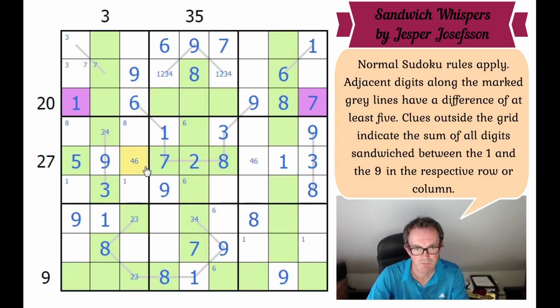6 here, look, fixes that. That's a 4, so that's a 6. 6 lives in one of these squares down this side. 4 fixes that, this is a 2. 2 lives in one of those 2 squares. This square.